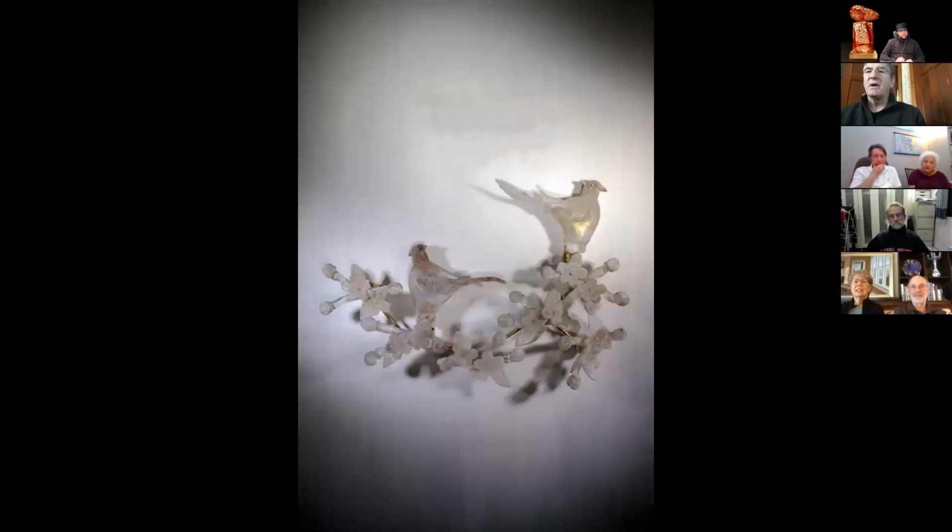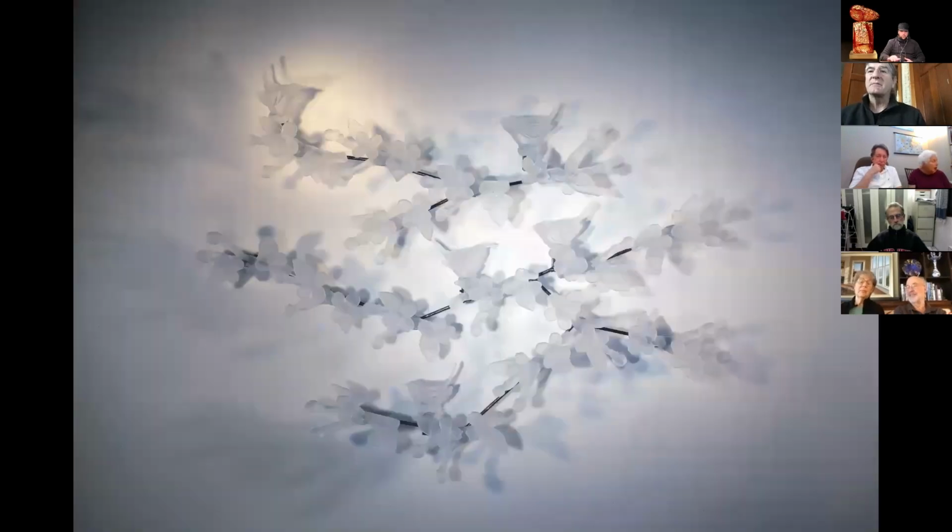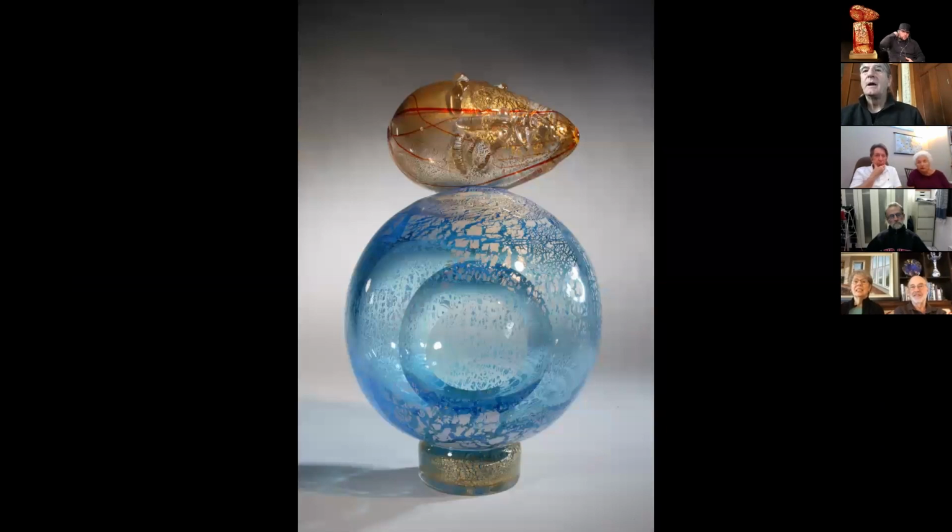This is a smaller bird wall piece, approximately 20 by 20, that has, again, the Scavo feel and some gold leaf in the male bird. Recently, I've started making wrens and dogwoods. Next. View from here, a little more introspective work again.